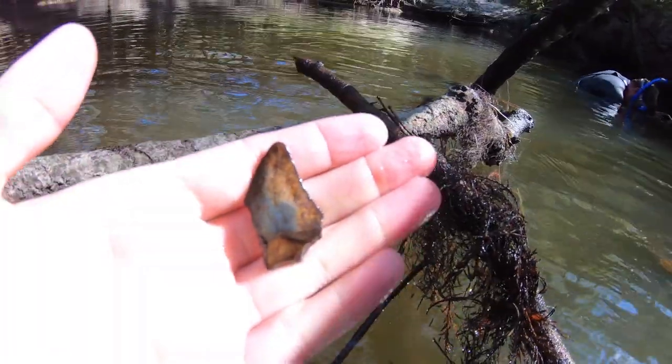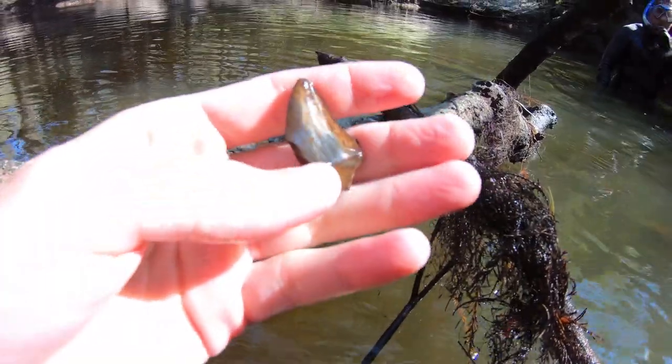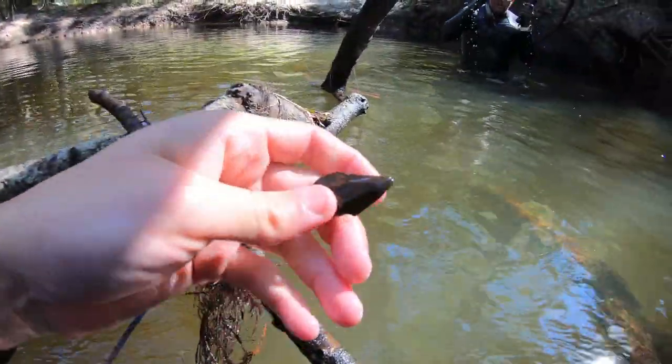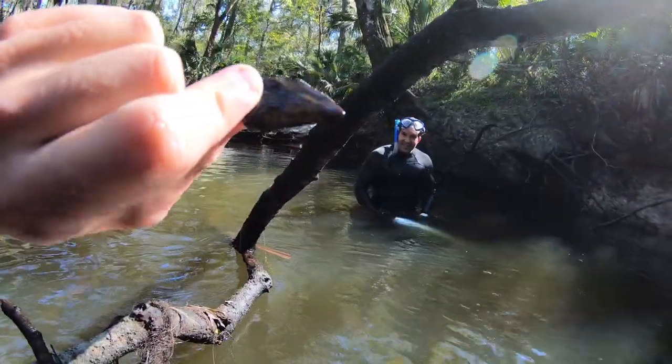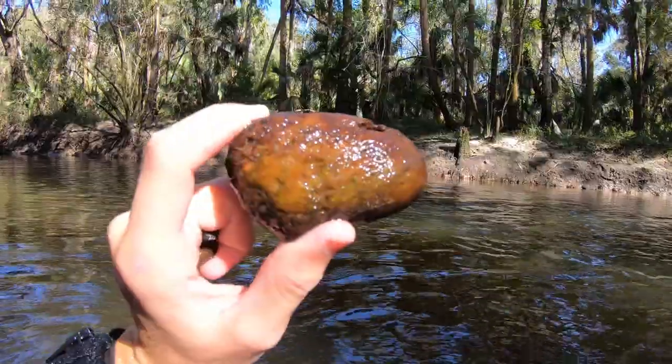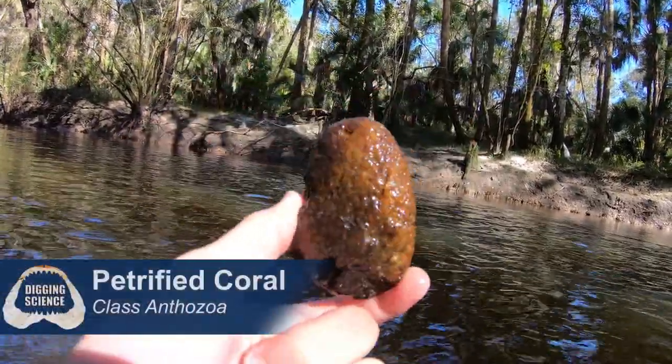That's a shamer. That's the definition of a shamer. So you've been lucky today. Normally they're broken like that. Oh, yeah. Yep. Good call. Did not notice that that piece was actually really pretty petrified coral.